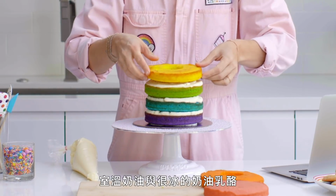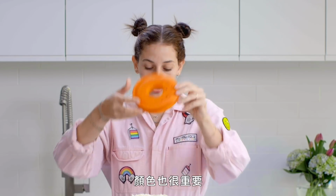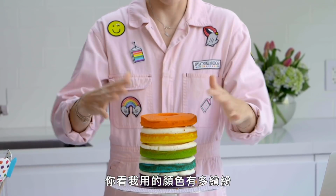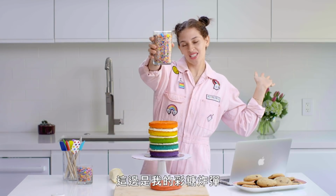Fresh frosting is the best. Room temperature butter and very cold cream cheese is the way I do it. Color is very important too. I mean, I think you can see how vibrant my colors are, but I use gel food coloring. My sprinkle explosion mix.